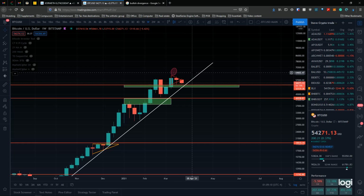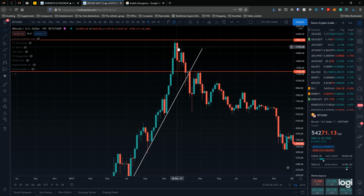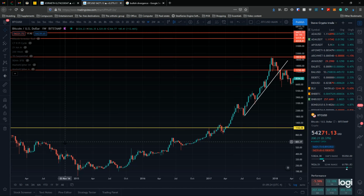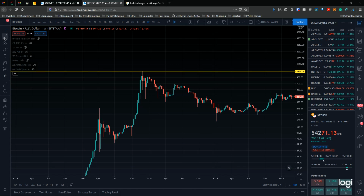And if we manage to get back above the parabolic uptrend line, I would think about re-entering, okay? Because if you look at history, once we broke this level, there was no going back, right? And if you look here as well, right? So parabolic uptrend. So we'll just fix this line here.